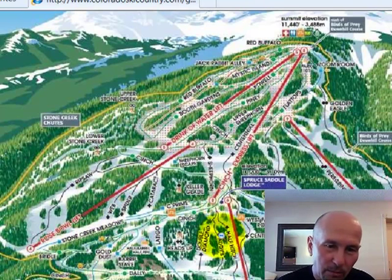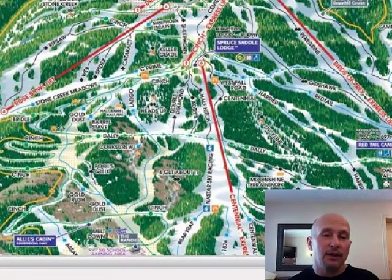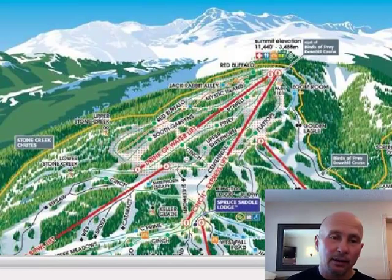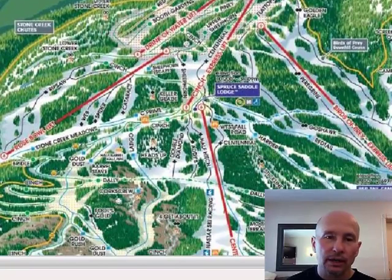And all of this lower mountain, man. This is one big mountain. There's 4,000 feet of vertical drop. So it is a big mountain. And you're way over here. It seems like a whole world in and of itself.